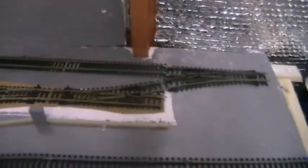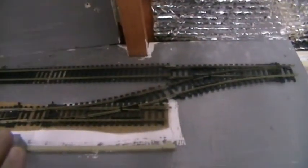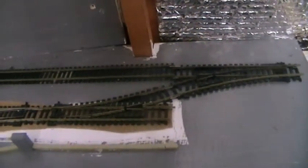A couple of days ago I was just checking the track layout to make sure things were okay, and I came across a little problem. I think you can actually see from here what it is. For some reason, and I suspect it's been when I had the aforementioned problem in the tunnel, you can see here the track's slightly gone out of sync.